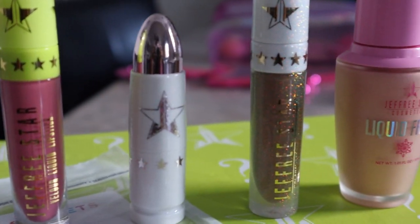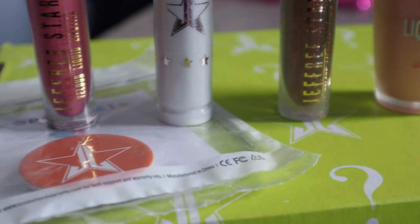Now I'm gonna tell you if it was really worth it. It says $95 value for all of the things I got here, so we're gonna see if it really is a $95 value. I paid $58, remember. So with liquid frost, Brianna looked it up and it is actually $25 on the dot. So it's frozen peach, $25.